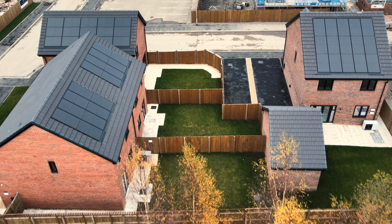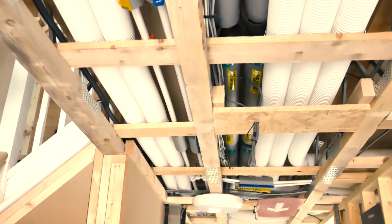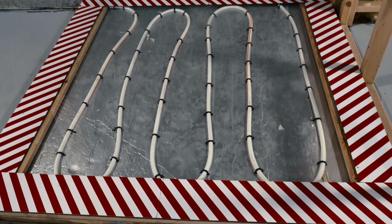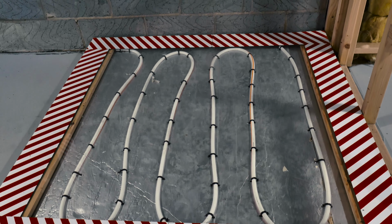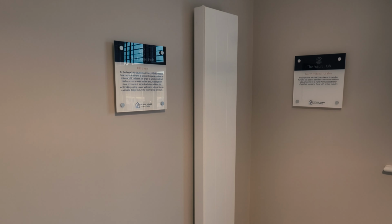These are the homes of the future, and that means they are low carbon buildings. To achieve this, we have used innovative methods to conserve energy within the property so that it's cosy in the cold weather, cooler in the summer and energy efficient all year round. The radiators and underfloor heating are powered by an air source heat pump rather than a traditional gas boiler.